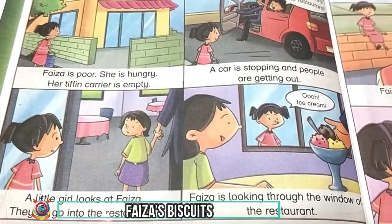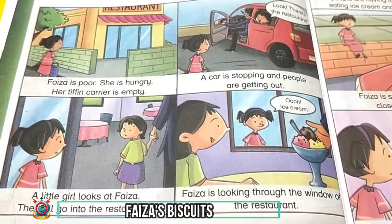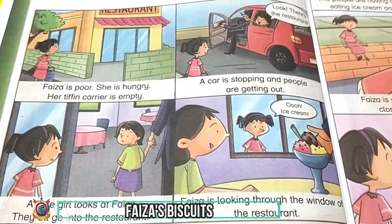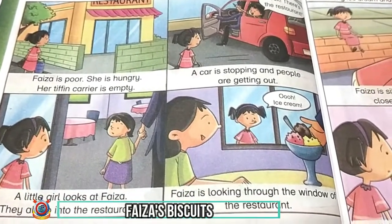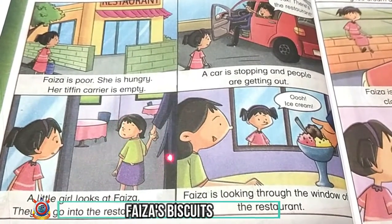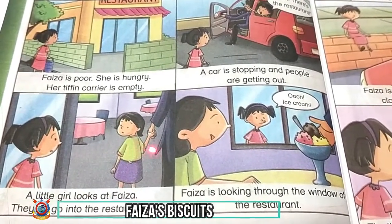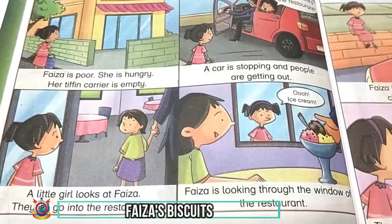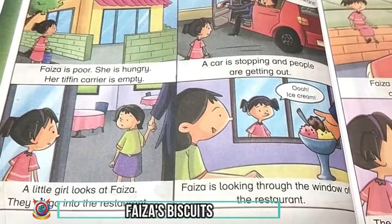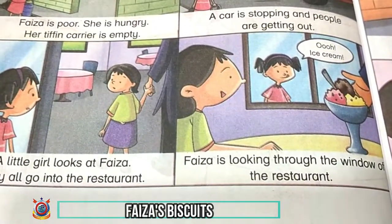They all go into the restaurant. The people are going into the restaurant, but the little girl who came in the car is looking at Faiza. Now they all went inside the restaurant. Let's have a look at the fourth picture on the same page.